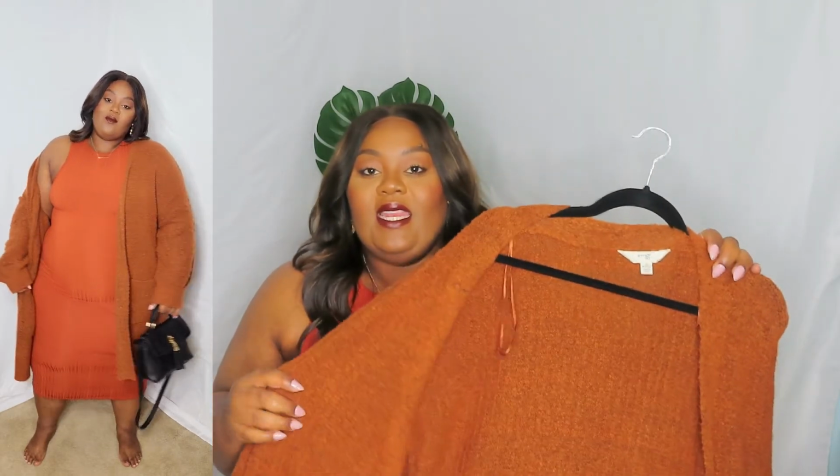But anyway, I did pair this with this. This is like a monochromatic look. I did pair it with just a black bag, and then I'll probably wear my black shades if it's sunny outside, or black combat boots or something like that. This screams fall to me: running errands, going to Target, me and my mom going to lunch or something like that.